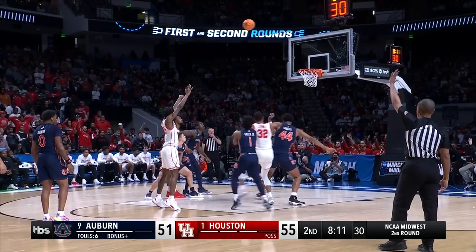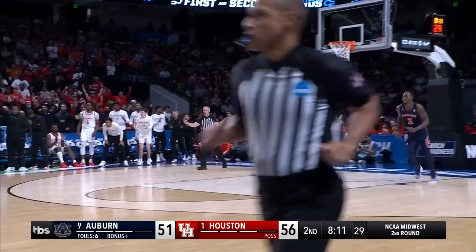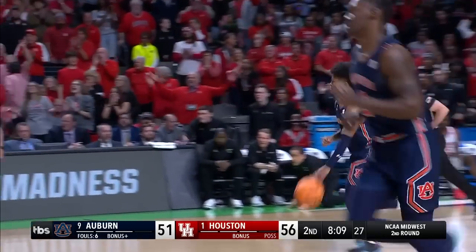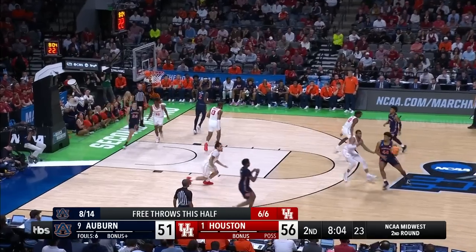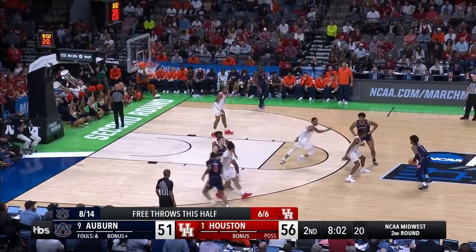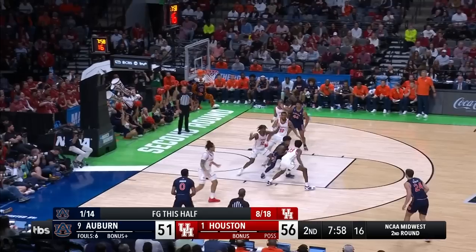I guarded him. Okay. Two for two at the line, Mark. But they tried to save you for the offensive end. Mark with 10 points this half. Much needed for Houston on a score. Let's see if Auburn gets after them a little bit. Look at this show. A much better rotation.